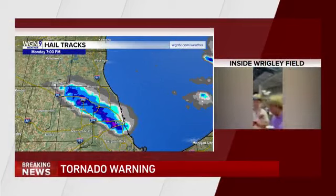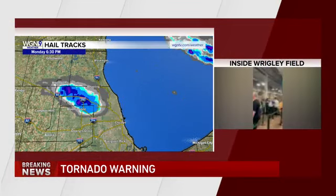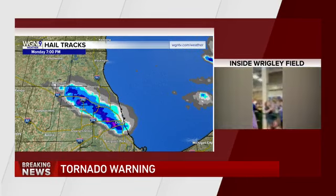Going over some cooler lake water could calm some of it down a little bit as well. It's not like a hurricane that gains steam across the heat of the ocean. We're going to go to some video right now. It's a little grainy, but this is inside of Wrigley Field right now where they have delayed the start of the game. You can see all the people are standing around waiting to be seated. Can't sit down, of course, but they've delayed the game for we don't know how long.